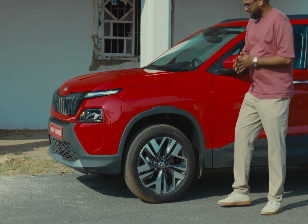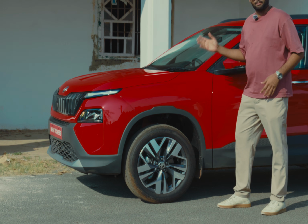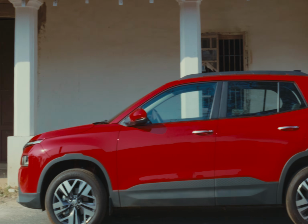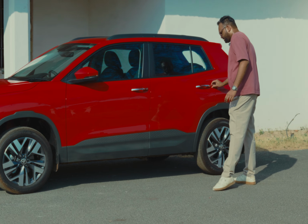Moving to the sides, there are these attractive 17-inch alloy wheels on the top spec model. This is the Prestige variant after all. And the side itself is a lot cleaner. The profile is a lot cleaner. The only bit of chrome that you see is on the door handles here.